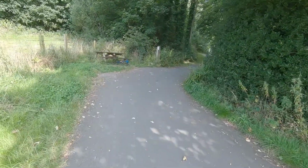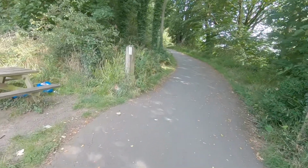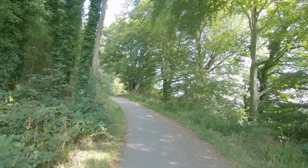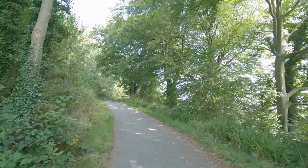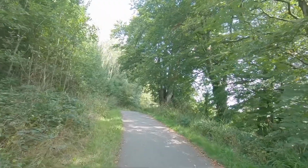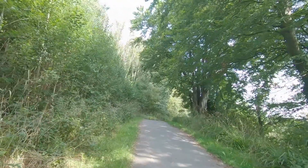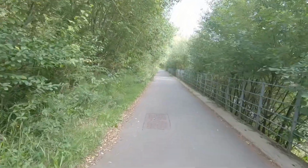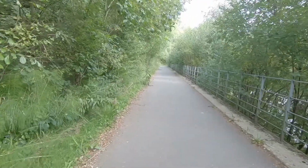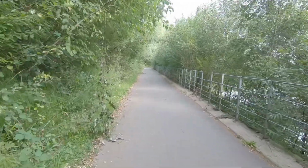So back along the Guild Wheel, we keep following it as it bends to the right and enters a little bit of woodland and eventually starts to lead uphill slightly. Got trees on both sides and the sun is streaming in through the right hand side. Now we've got a metal fence on our right hand side which protects you from a bank that leads down to the river.